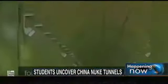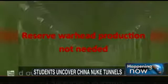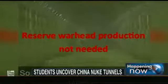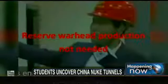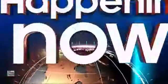A group of Georgetown University students painstakingly researched those tunnels for the past 3 years, using everything at their disposal, including Google Earth, military journals, and blogs. They even got their hands on some documents restricted by the Chinese military. So how did they uncover all this?